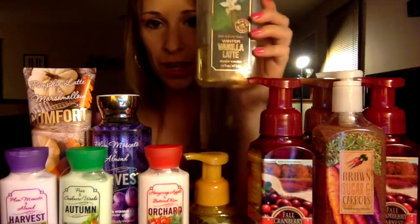The shower gel kind of reminded me of this. Can you tell I have hard water? Winter vanilla latte, except this, now that I smell this again, this is way more spicy, and there's no vanilla in this at all. But it was more desserty. The shower gel was more dessert-like than this.